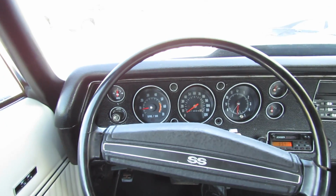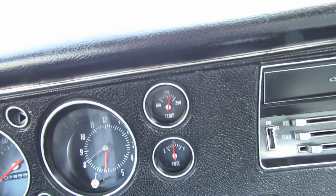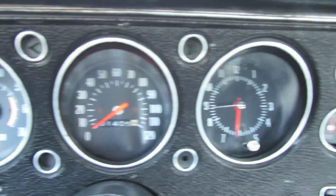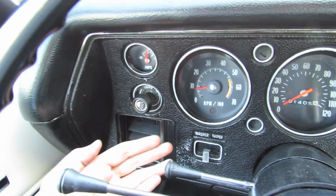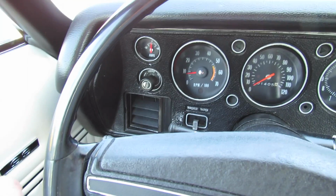Another really cool thing about this Chevelle that I really like is the full set of comprehensive gauges. You have your vehicle temperature, fuel, analog clock, your speedometer, tachometer, as well as your voltmeter up top. As you saw, your lighting controls, windshield wipers, tilt steering wheel function, as well as your turn signals.